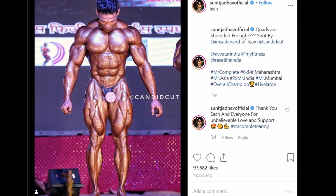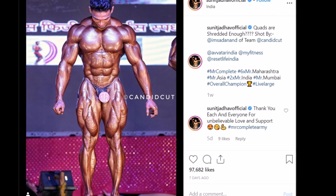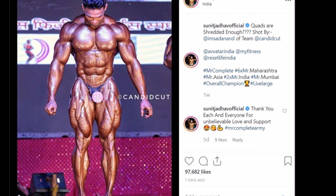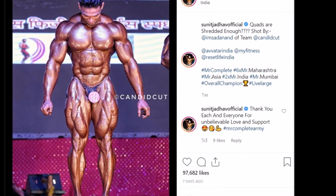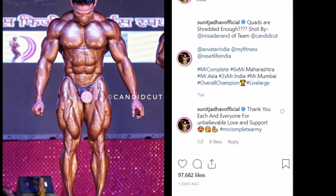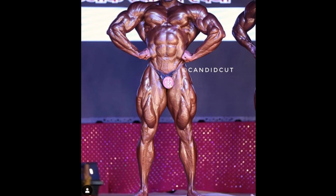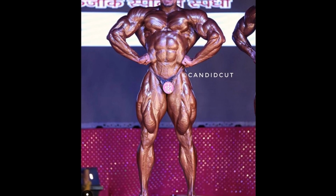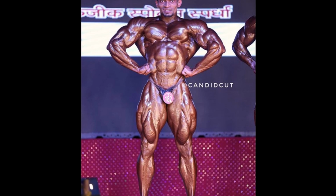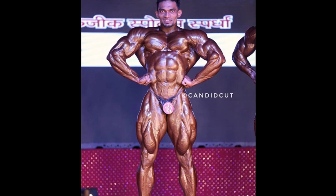The first story is going to be about an Indian bodybuilder by the name of Sunit Jadhav. Now, I've gotten a lot of people sending me and tagging me in this particular photo of this bodybuilder standing there in a front relaxed pose, with people talking about how insane his proportions are and how insane his legs are, and saying he's one of the greatest, if not the greatest bodybuilders right now in India. Now, he is a two-time Mr. India overall winner, and he was also the overall winner of the 2018 Mr. Asia.